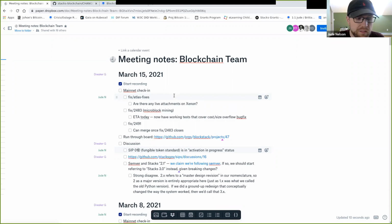I've been taking a look at this since like Thursday and just trying it out to make sure it works. And Ludo has found and fixed 2 things since then I've seen. I just had a quick question though for Ludo about this. Are there any live attachments on Xenon? Because I noticed that when I run a Xenon node, I see attachments get registered from the BNS contract, but I don't have any of the attachments themselves.